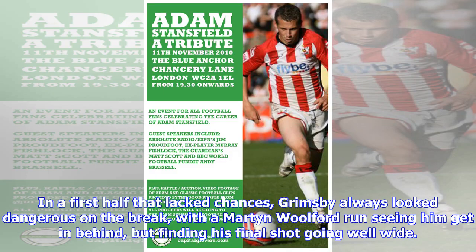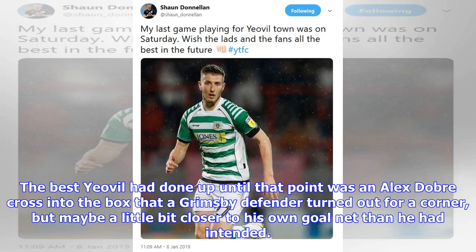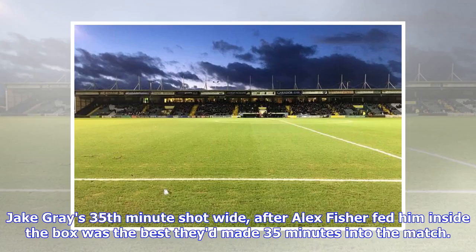In a first half that lacked chances, Grimsby always looked dangerous on the break, with a Martin Wolford run seeing him get in behind, but finding his final shot going well wide. The best Yeovil had done up until that point was an Alex Dobre cross into the box that a Grimsby defender turned out for a corner, but maybe a little bit closer to his own goal net than he had intended. Jake Gray's 35th minute shot wide, after Alex Fisher fed him inside the box, was the best they'd made 35 minutes into the match.